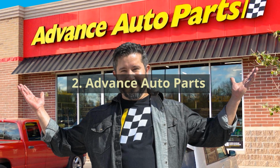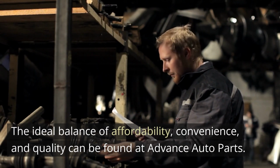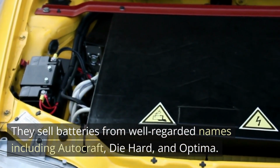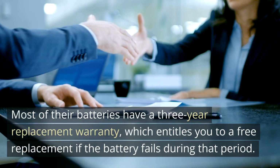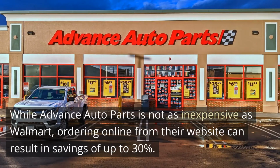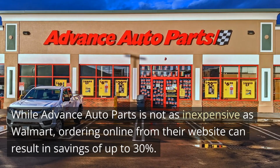2. Advance Auto Parts. The ideal balance of affordability, convenience, and quality can be found at Advance Auto Parts. They sell batteries from well-regarded names including Autocraft, Die Hard, and Optima. Most of their batteries have a 3-year replacement warranty, which entitles you to a free replacement if the battery fails during that period. While Advance Auto Parts is not as inexpensive as Walmart, ordering online from their website can result in savings of up to 30%.